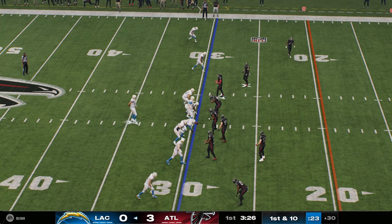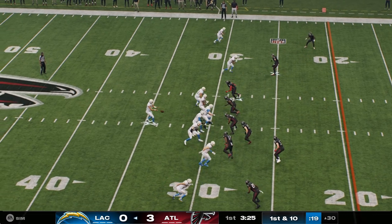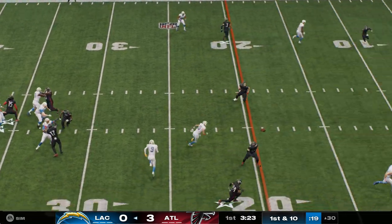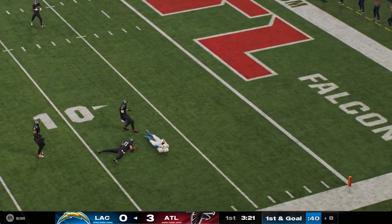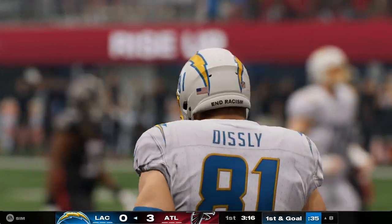So they come to the line for 1st down and 10. Out of the gun, here's Herbert. Inside the 10, it is caught. And he's going to be taken down.